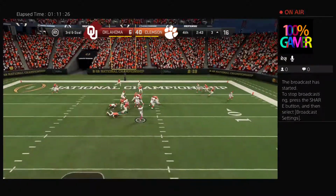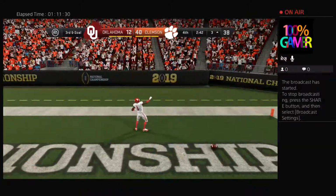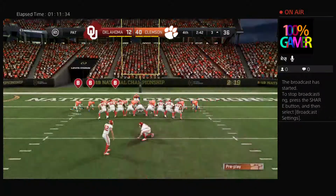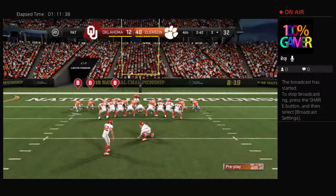From the gun on 3rd down. Fulton. And that is caught. Touchdown, Oklahoma. Mac Edwards there to make the grab. And his guys are able to cut into that deficit.